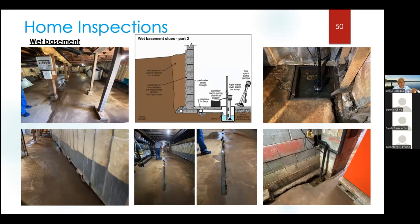Pag magkaibang level ang footing niya, down, may sloping. Yes sir, ano kasi tawag dito, talagang binaba namin kasi walkout basement.